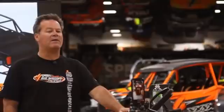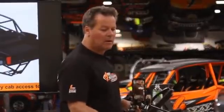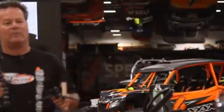And then above that, if you're on Instagram, I can show you what we do on our race cars. We have a clamp here that hangs off the A post right there, an aluminum clamp that swings down.